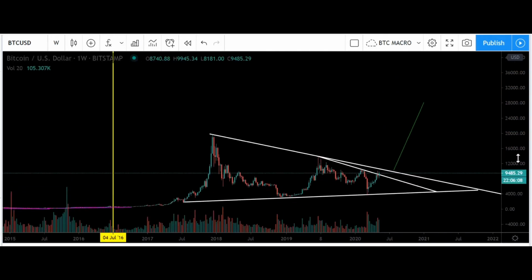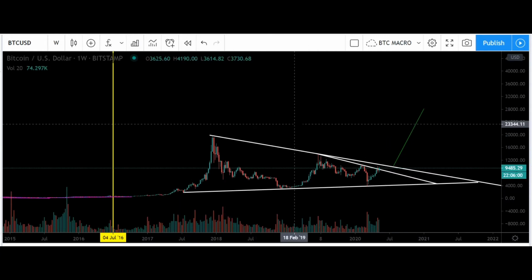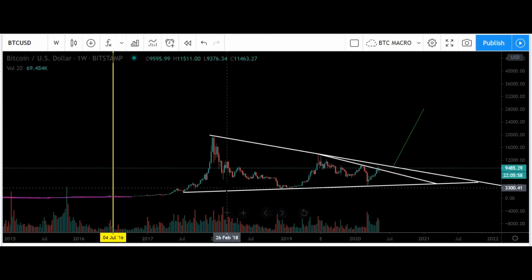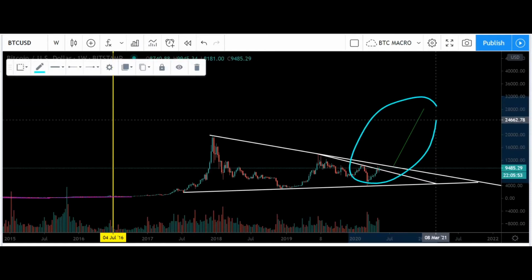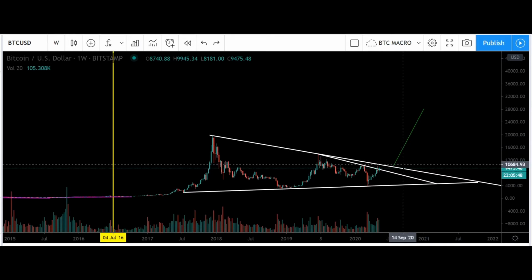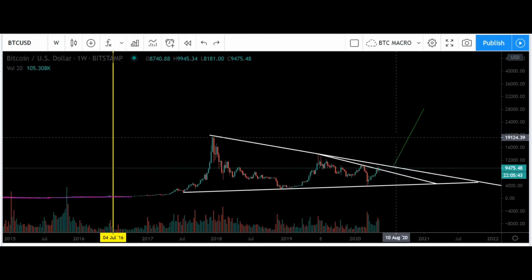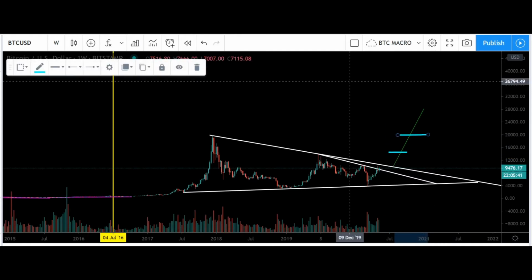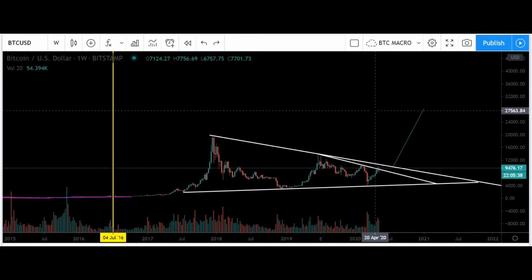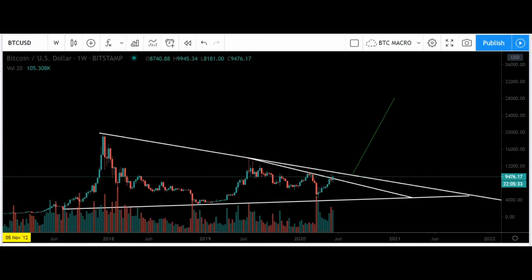This could just be a much larger continuation pattern. Sometimes with triangle patterns you might get 5 times the move that the measured move is targeting. That 28,000 would actually just be a fairly conservative target, I would say. But of course, if I was playing a breakout somewhere in here, I would obviously be looking at taking profits much sooner than 28,000. That's just kind of long-term analysis, and that does not have to play out.